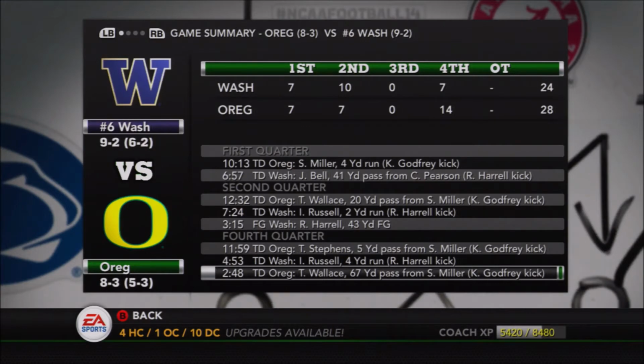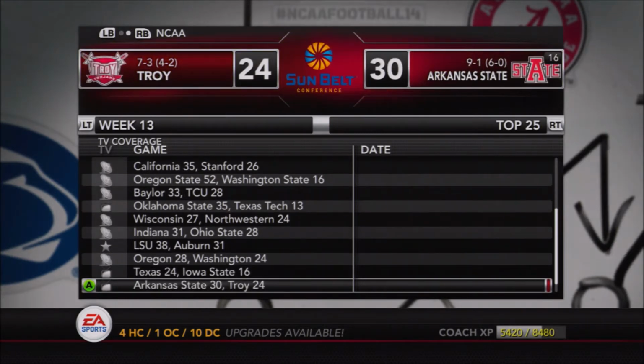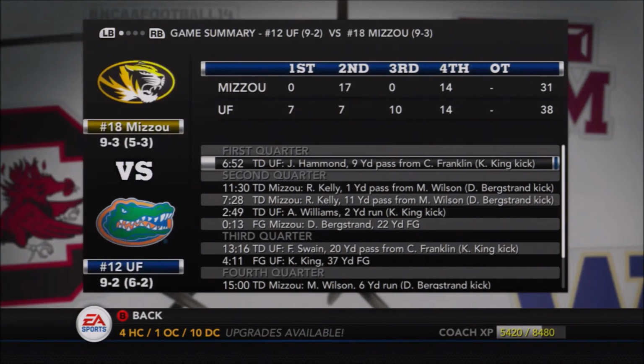That's another huge loss in the scheme of things because it's going to allow us to move up. Of course, we were number 7. You got number 4 TCU losing, number 6 Washington losing. So those are great things for your Pitt Panthers as we try to move into the national title picture and towards a college football playoff berth.